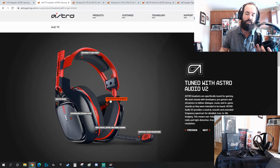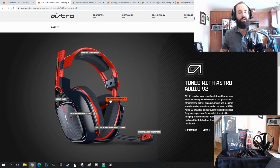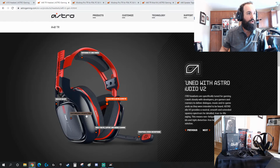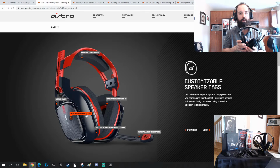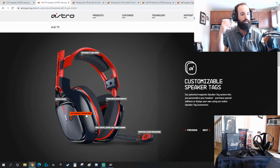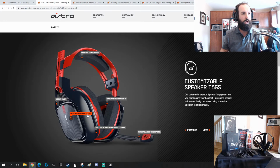The A40 is also Dolby Surround ready. I'm going to show you guys how to do this with the Mix Amp, which is an option we have for the A40 as well. It is ready for Dolby Surround 7.1. You also have customizable speaker tag options. I'm going to show you guys what those are in a moment. You can customize your headset to your liking, whether it's for gaming or logos of your favorite sports team. Lots of options, right?